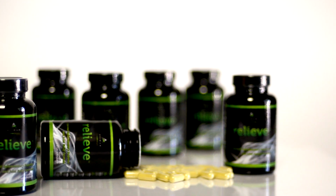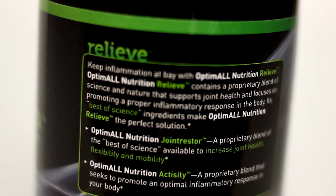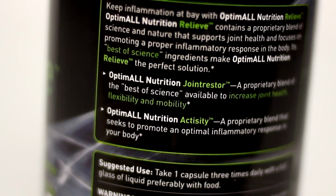So the way Acticity does this is by the use of certain ingredients that reduce the levels of inflammatory compounds in the body. So Relieve is a product that can not only help relieve minor joint pain, but can actually help your body deal with the inflammatory steps that lead to many other disease states.